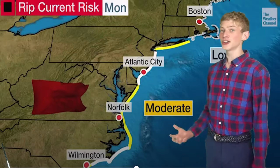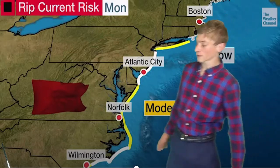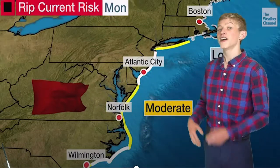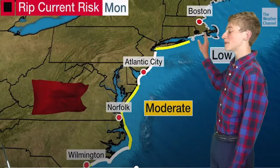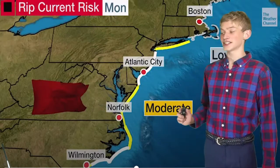However, we could potentially be seeing some rip current risk for the rest of today. We're going to be looking at a moderate risk going from the eastern parts of North Carolina up into a place like Norfolk, Virginia, and then also going all the way up into New England, maybe even up to a place like Boston, Massachusetts. All those locations will be in that slight to very low risk of seeing any rip current risks.